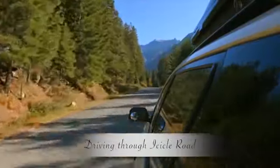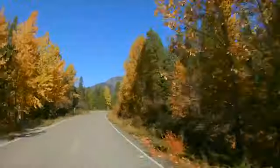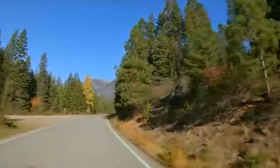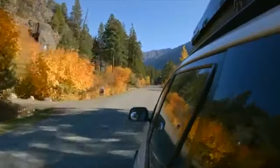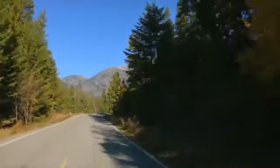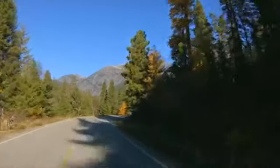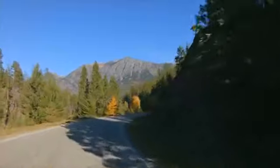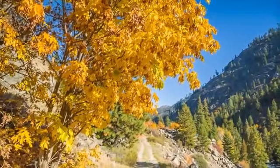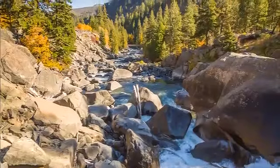Icicle Road is one of the most picturesque and shortest roads in the U.S. It would only take you 20 minutes to drive through from the beginning till the end, but the beauty of every moment would be pressed forever in your memory. This 13-mile road gives you the opportunity to enjoy the majestic beauty of the mountains, scenic green forests that in autumn put on a show of color.